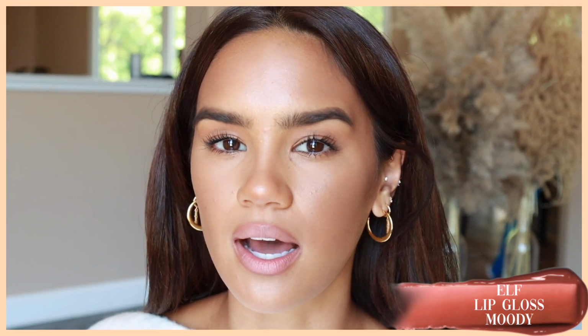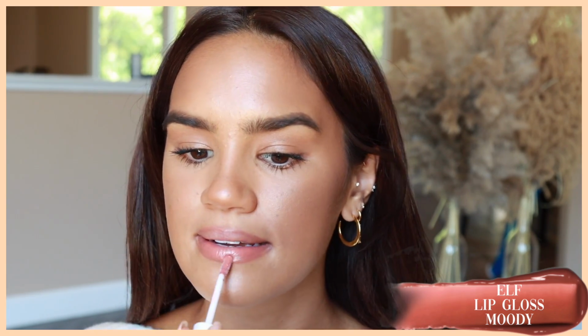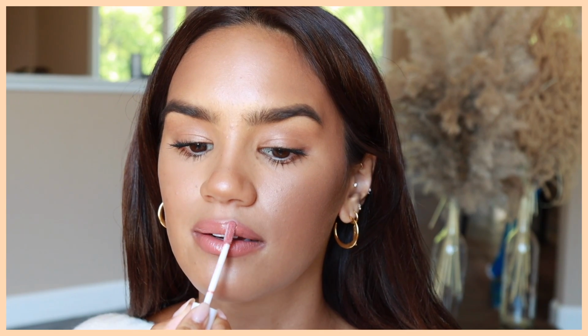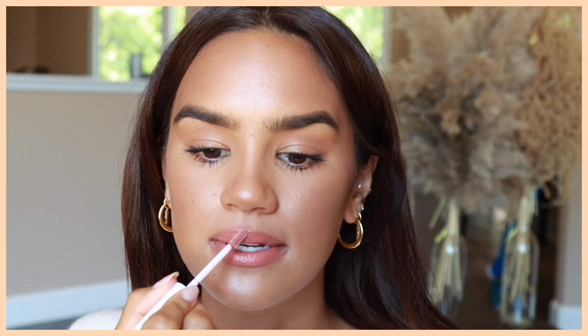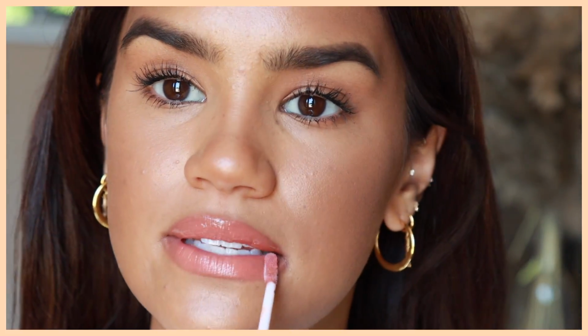I love it. This is Moody from e.l.f. and I really like how this one has almost like a terracotta undertone to it. It's a little bit more coverage, but still super glossy and pretty. As long as it doesn't look like a full-on lipstick, I'm happy, you know what I mean? But I really like how this one has that terracotta orange undertone to it. And I feel like this one is so flattering during the summer months when my skin does get a little bit more tan, because I love a good orangey nude.